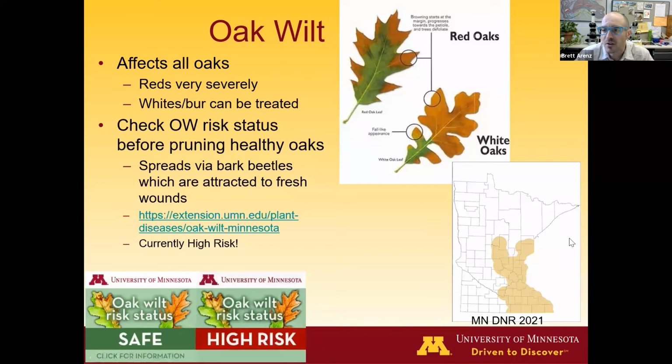It has been here for quite a while, though. At least since the 60s, it's been found in Minnesota. So it's actually kind of interesting. It has not potentially spread as much as it could have, compared to some other invasive diseases that we've seen in the past. But the nice thing about that, obviously, is that it does have the potential to prevent its spread, if you can find it early enough.